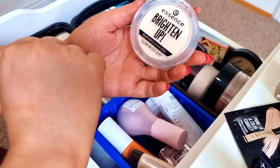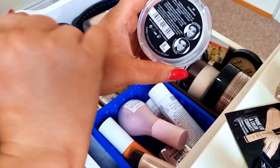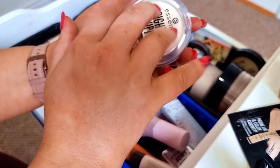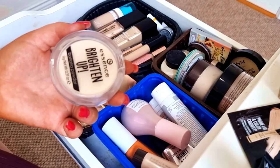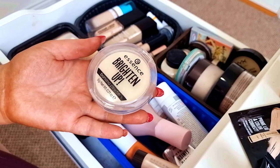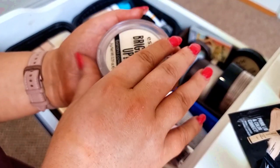I love this. This is the Essence Brighten Up Banana Powder in 10 Banana. Reminds me of Minions from, what is the name of that program? Film. Oh my God, what is the name of it? I literally watched it the other day. Oh, I can't remember.